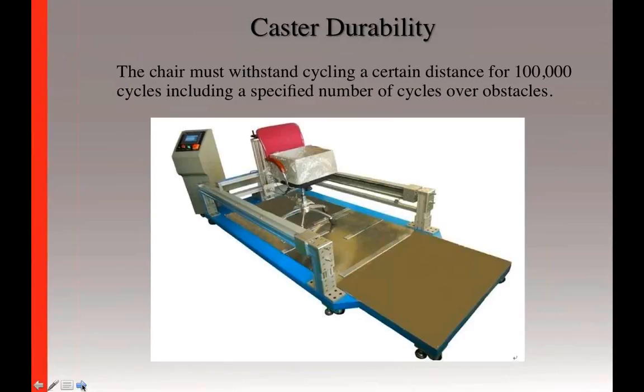Now, not part of the BIFMA spec, but just want to mention that there are various caster options out there for specifiers. There's casters that people specify for use on carpet. There's casters for use on hard or tile floors. There's also braking and non-braking casters. For example, a braking caster would be such that when the user stands out of the seat and there's no weight on the seat, the brakes engage. They found that some people get up and out of chairs and their back legs bump the front edge of the chair, it rolls 3 or 4 feet away, and then when they go to sit back down, the chair is no longer there. So these are just caster options.